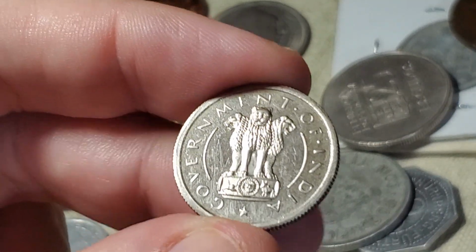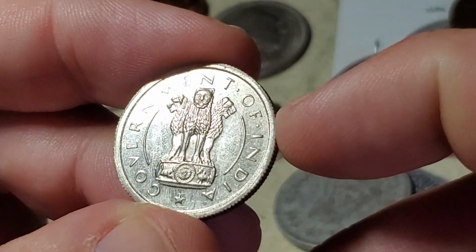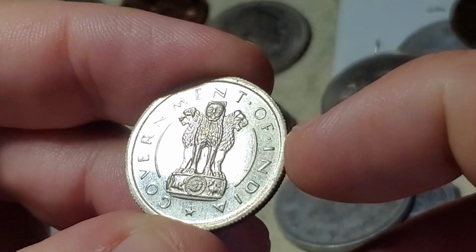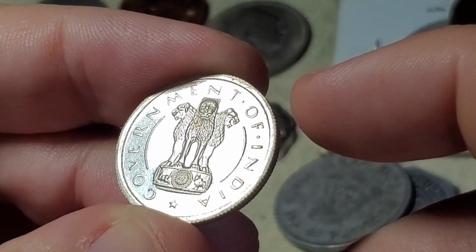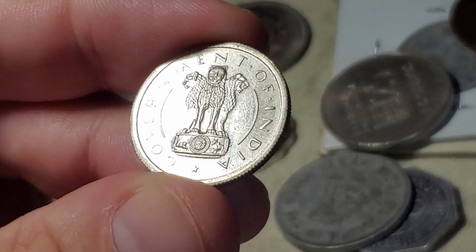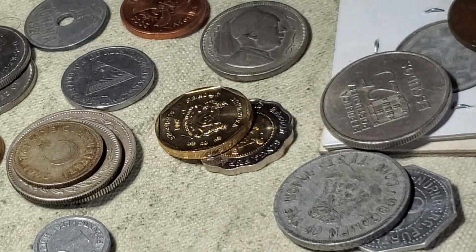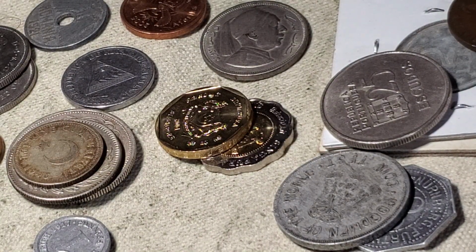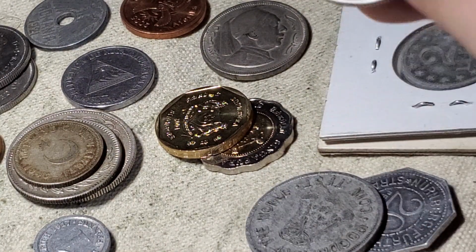There are a couple of variations on this one. I talked about the small date versus the large date earlier, but there's also a version where there is no dot between the words here. The dots were on the first two coins, but see the dot between the government and then between of and India. So that's a variation to look out for as well. So those three coins in a row, total book value $25 right there. Now I would not have personally gone out and paid that for those, but it's interesting what you can find in a quarter bin when they're not going to go to the trouble of pricing out everything individually.